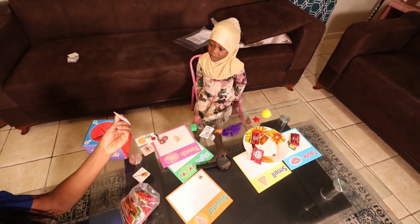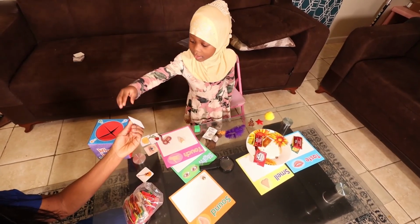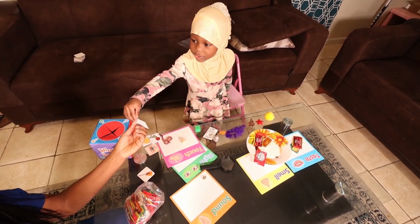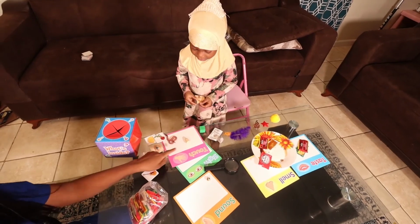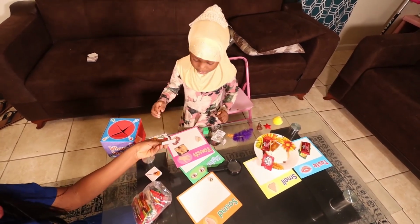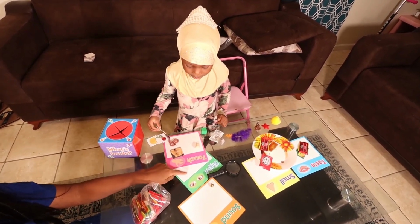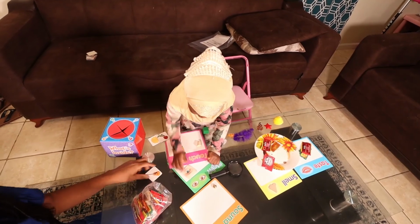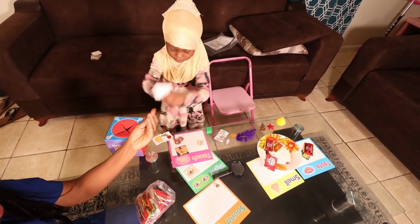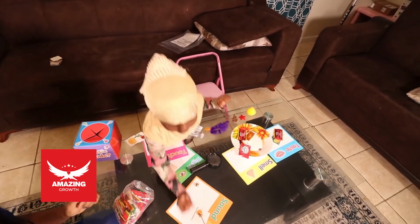What do you do with the cat? Is it for touch or smell? Do you touch or smell? You touch. So where should it go? Right there, right? Touch. And what about your eyes? What do you do with your eyes? You can see. Very good. And what do you hear? Is it for music, sound? Sound. Very good.